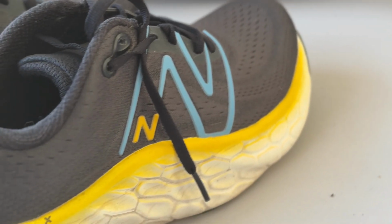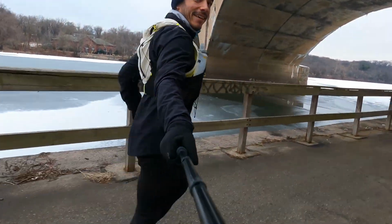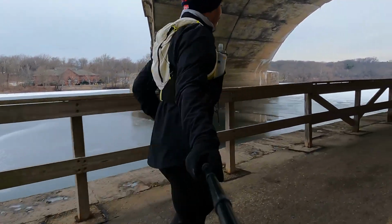Now, technically, both of these shoes, I can use them for the same thing, although I use them in different ways. Either way, both of these for me are great for logging long miles. I tend to use the Nimbus 25 for the recovery runs, whereas I use the More V4 for the long runs or the long haul runs. So the New Balance More V4, this is a hefty boy. This is a big one. I feel like it's a little bit easier to move the More V4 a little bit better than the Asics Nimbus 25.